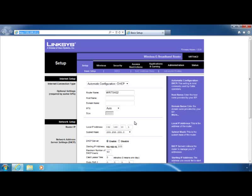Now, I keep calling it a wireless access point because that's really what we're focusing on here. But I just want to point out, in case you're noticing it, this is actually a wireless G broadband router. Okay, so all that means is that it's acting as a cable modem DSL type router on top of just being a wireless access point.